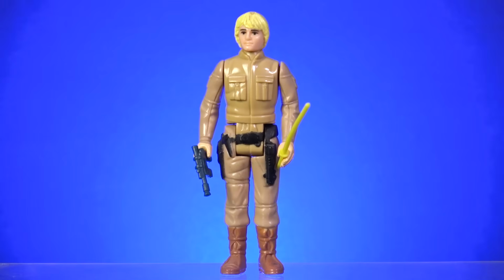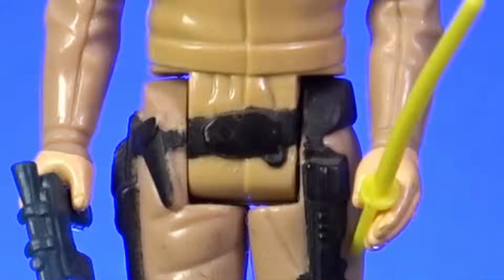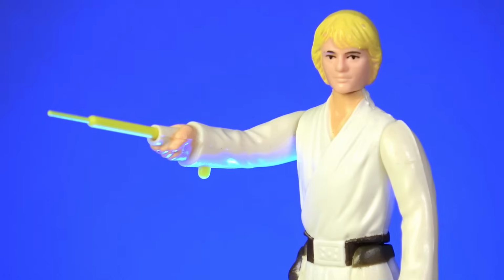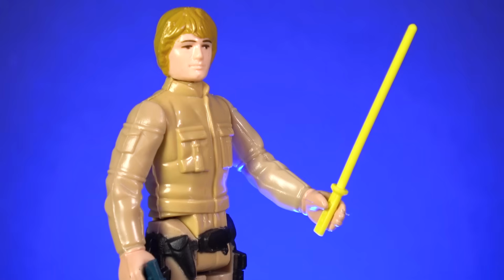Luke Skywalker in Bespin fatigues is one of the first figures in the line to be issued with 2 weapon accessories, and thankfully by 1980, Kenner had done away with the concept of moulding the lightsaber hilt into Luke's hand, and having the blade extend out through a slot in his arm. They instead produced a brand new lightsaber accessory for him to hold, yet once again they manufactured the weapon in yellow plastic.